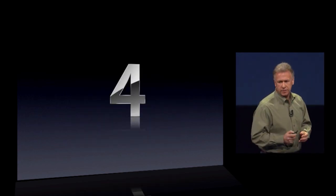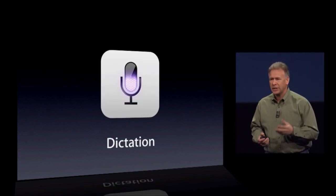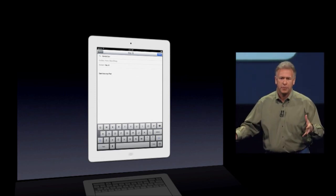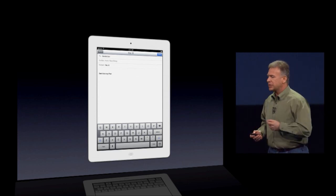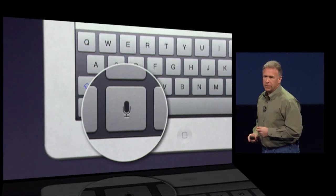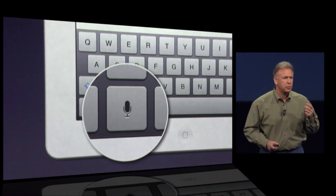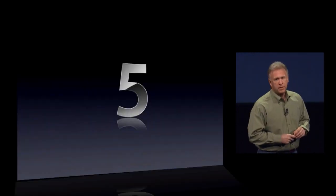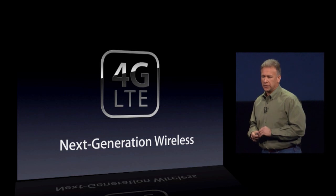Fourth feature, voice dictation. Of course, the iPad, like all great iOS devices, has a software keyboard from Apple that's built into all the software you use automatically. And now you'll see there's a new key on the bottom, a microphone. So you can type, or you can just tap it, speak into your iPad, and it will dictate what you have to say. The fifth feature, next generation wireless.